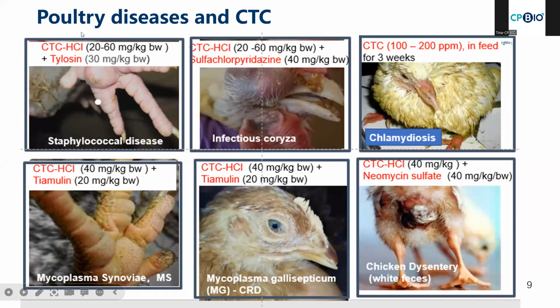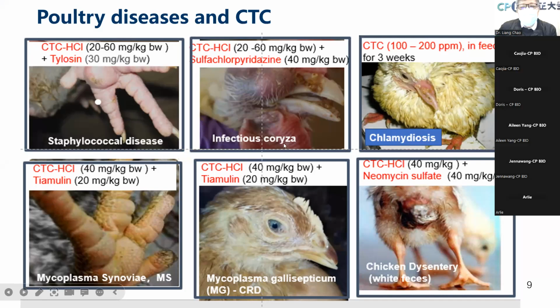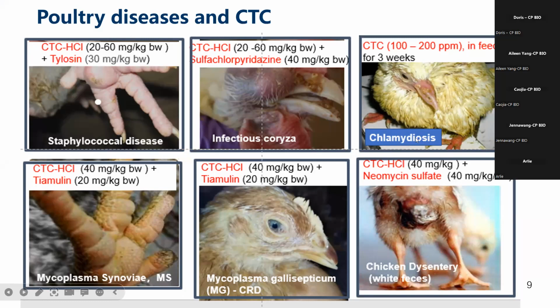As we know, poultry has many kinds of disease. And as we have found over many years, CTC can be effective for Staphylococcus disease, infectious coryza, chlamydiosis, mycoplasma, and necrotic enteritis. For each disease at the different stages of the animal, a veterinarian's advice can be consulted.